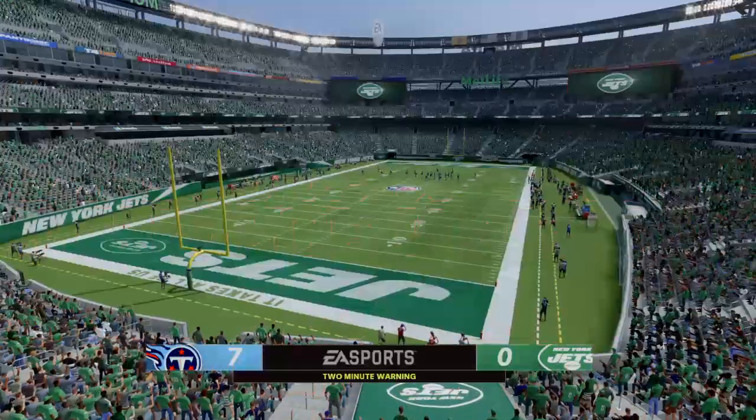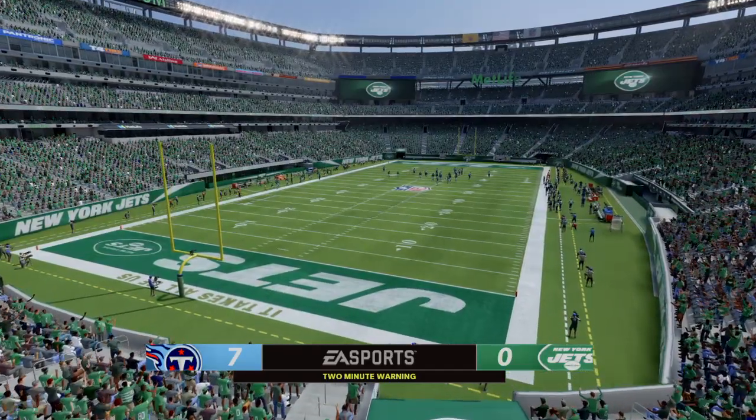2 minutes on the clock. 2nd quarter. 7-0 ball game. They're going to Gurley. Blitz.